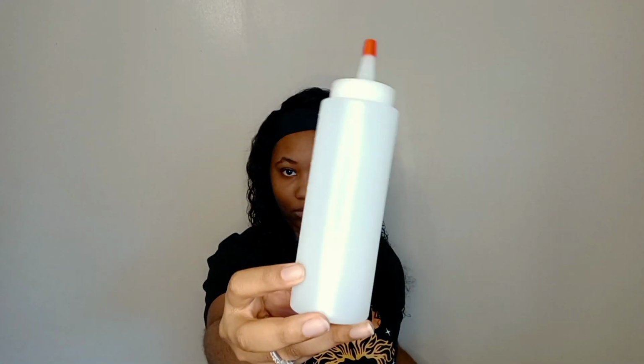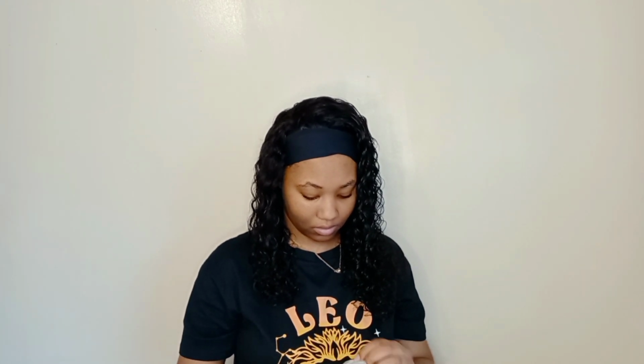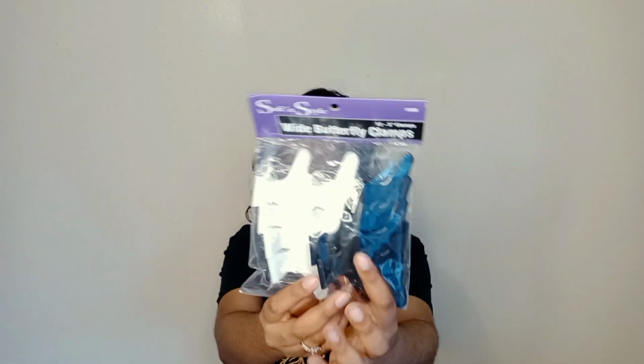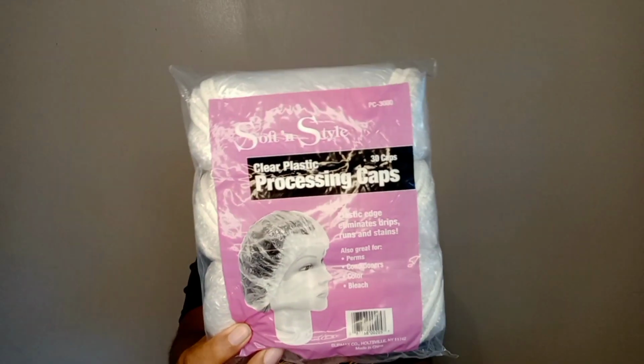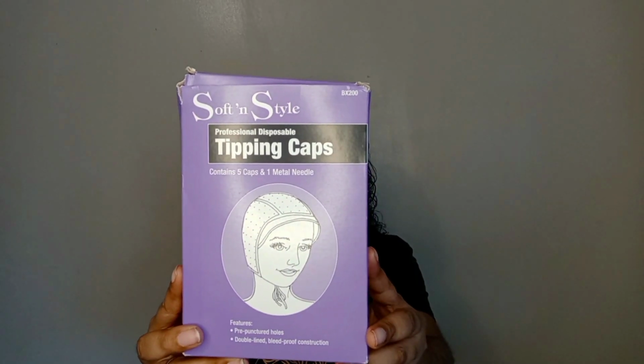You get a bottle, a measuring bottle, a mirror, butterfly clamps, you get plastic caps, these are the caps with holes in it, and I guess you use this to bleach hair.